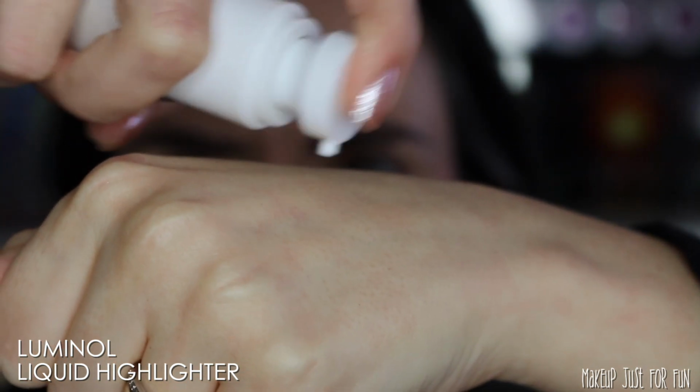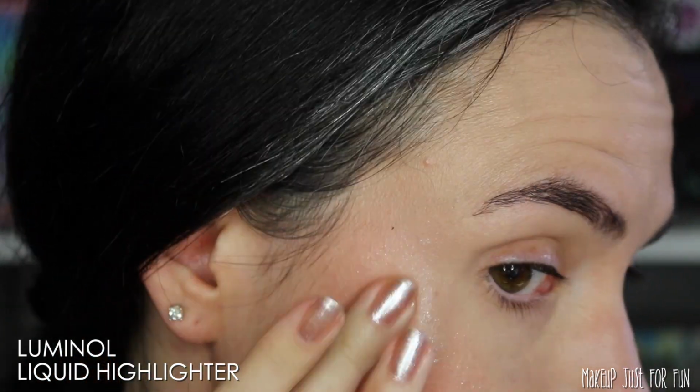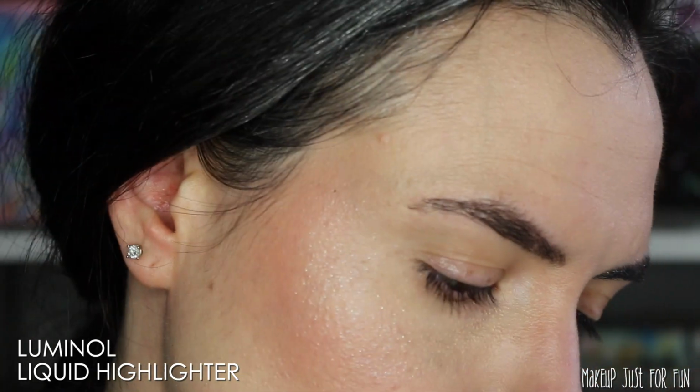But I decided to just take some of the liquid highlighter out of the bottle and just tap it onto my cheeks with my fingertips. It was very, very easy to apply, blended out easily, didn't disrupt my blush or my foundation underneath.